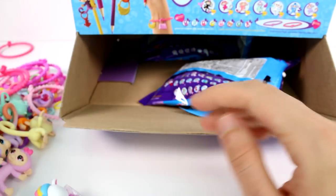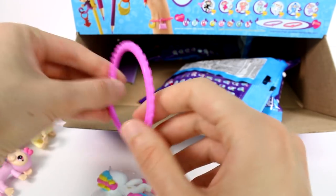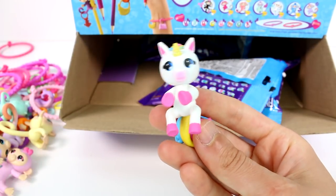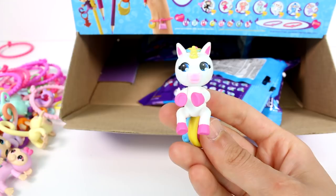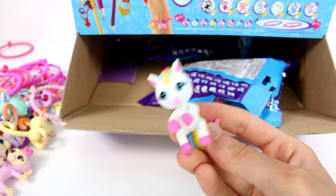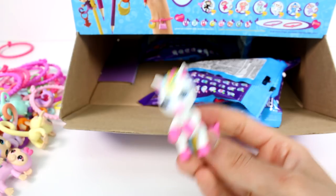So we got the purse, we got the purple heart charm, who cares? We got the last unicorn we needed. We got the whole entire unicorn set. What? So this one's Gigi. I'm pretty sure we did because there's a purple, a white, a pink, and a mint.